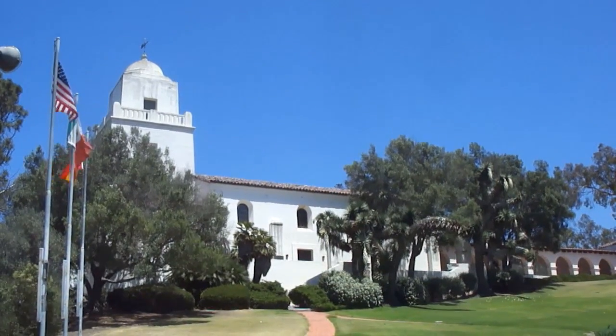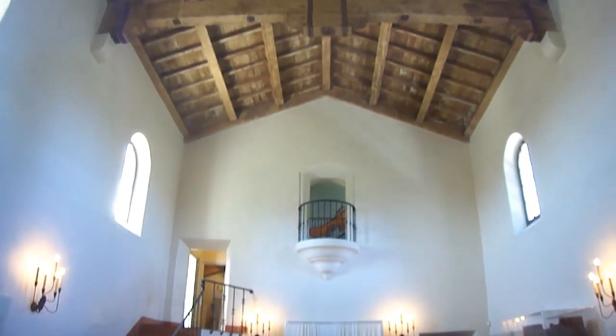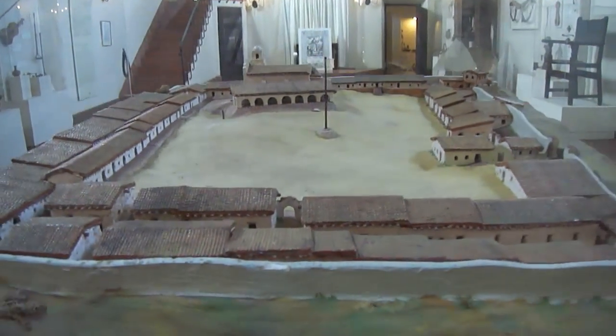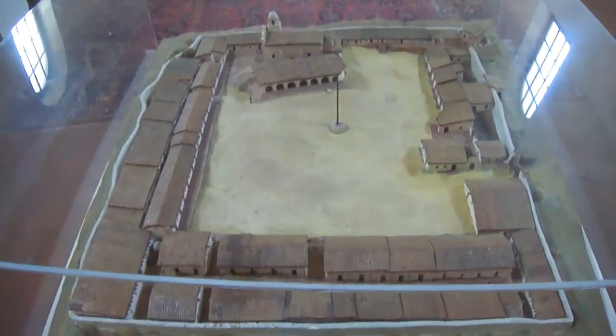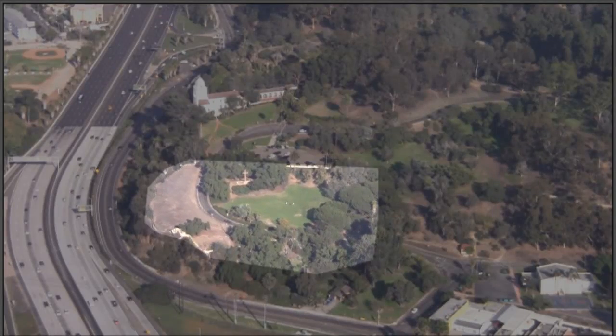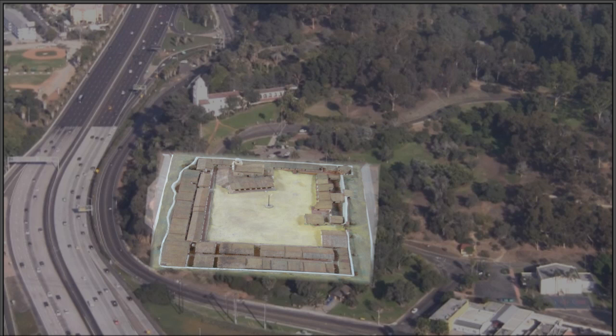I decided to check out the Father Junipero Serra Museum, the beautiful building that caught my attention, and inside they have a little reconstruction of what the place may have looked like around the late 1700s. As an area of middling height, the site was chosen because there used to be a good view of any ships entering the bay and actions of nearby Indian villages.